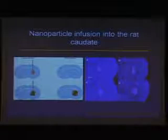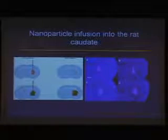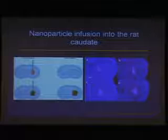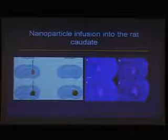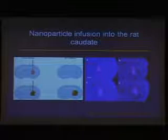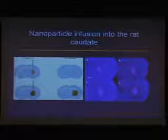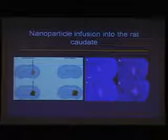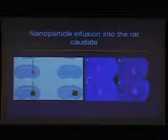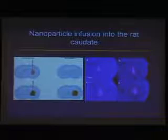So the idea was that people had used this approach before for infusing drugs, and you can do that. You could infuse just drugs into the brain here, but most drugs have a relatively short half-life, so you do an infusion, and then in a relatively short period of time, let's say an hour or several hours, most of the drug has disappeared by that point. So your option is either to do continuous infusion or re-infusion, which obviously can be difficult.